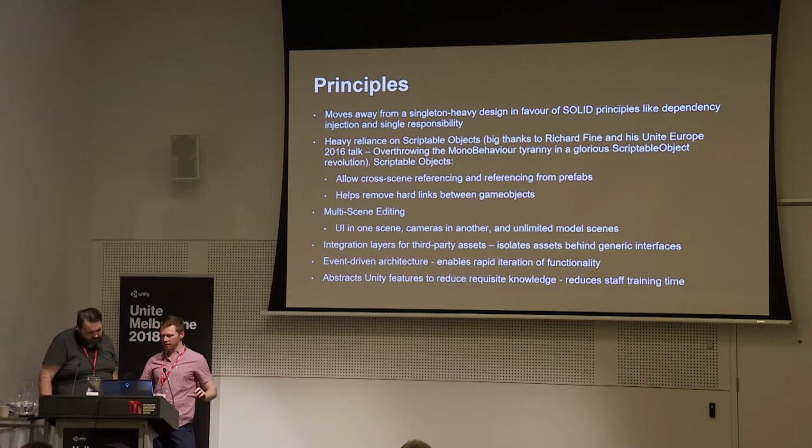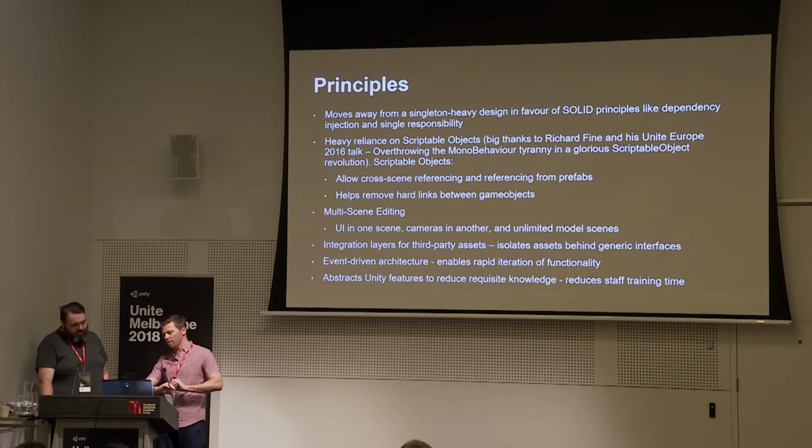We have these integration layers for third-party assets. Because we do use third-party assets, we hide them away behind this integration layer, so that it doesn't matter if we swap it out with another asset. So the Sky system, for instance, uses Enviro at the moment, but Enviro is the third solution that we've used. We've also used the one that was called Time of Day, and then Tenkoku Dynamic Sky. So hiding them away behind these generic interfaces means that we can really easily just pop in new assets, and all the functionality of SiteLab will still work.